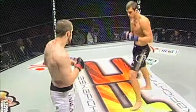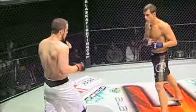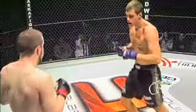Man, props for Nic Webb coming up to 185 and doing this. Oh, man, he's standing strong in there. Big left hook by Andy Hans. Andy with a bit more power and pop to his punches. Inside leg kick. Good jab, left hook.